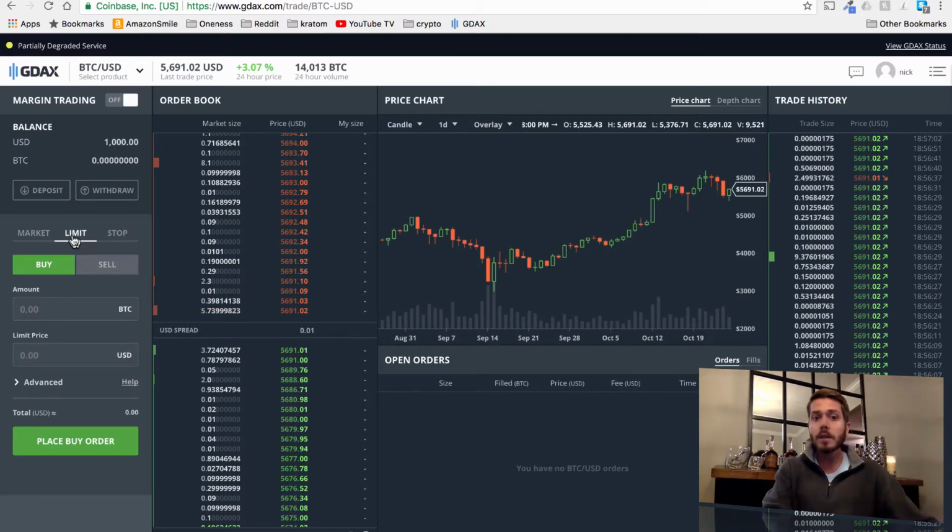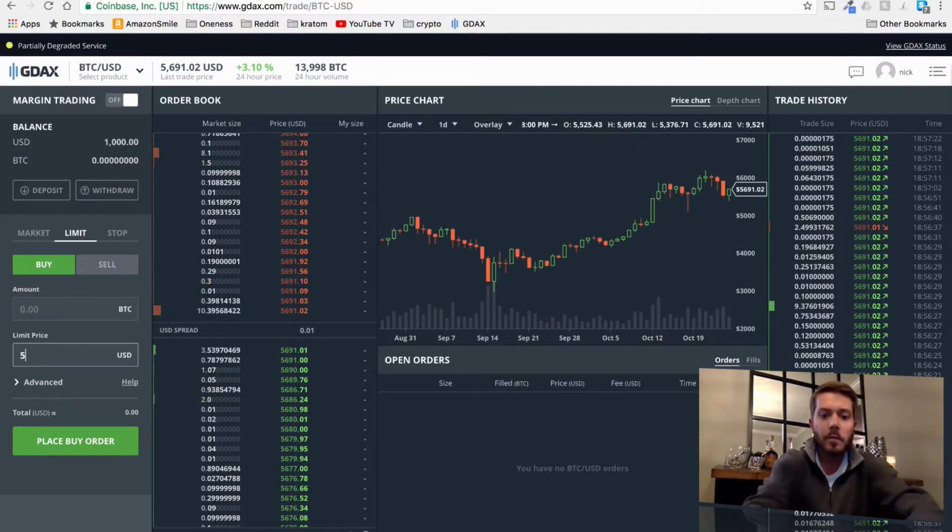So change it from market to limit. I'm gonna make sure we're putting buy in there. Okay, so where do we want to place our limit order? I would like to see it test this support over here again. So we're looking at right around 5,400. I'd like to see it test that support, just get a little pullback, buy into a pullback. So let's put 5,400 in as our limit price.